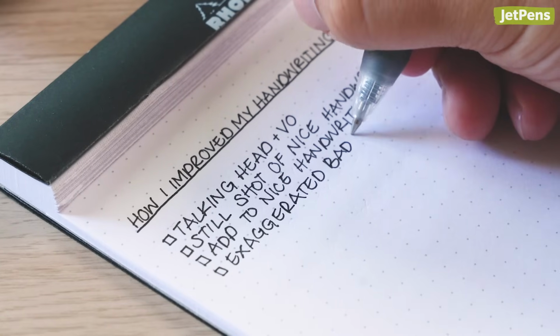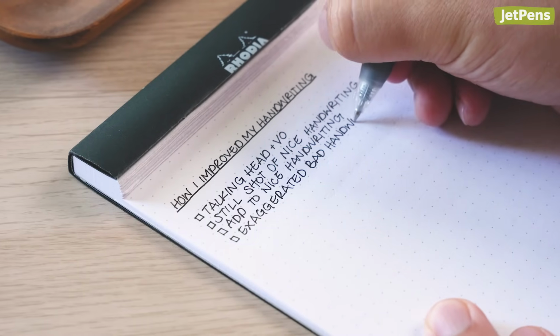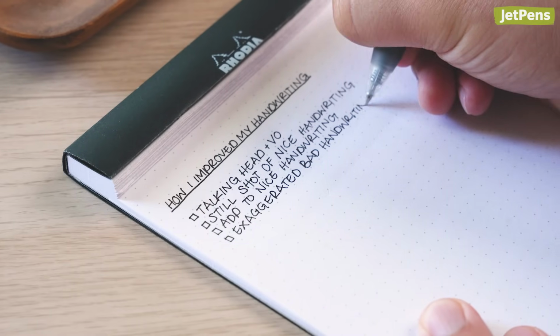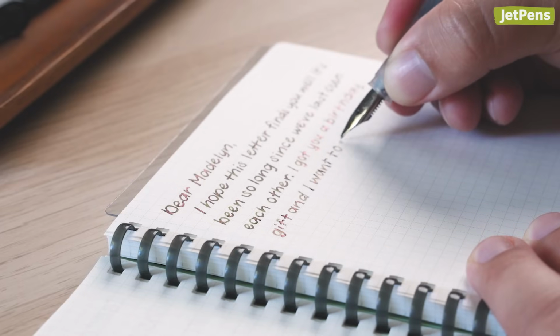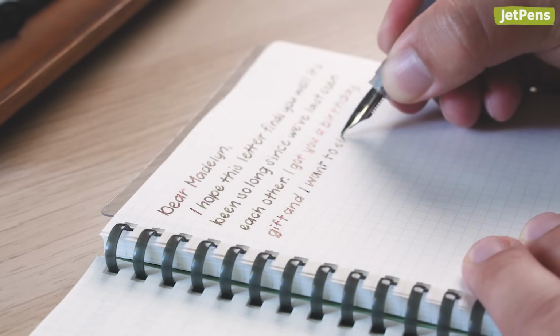When I have to jot down notes quickly, usually my handwriting starts to get a little messy again, or I revert to my old handwriting. But if I want something to look nice, like a personal letter, I'll write it slowly.